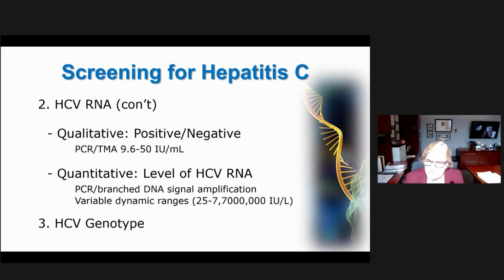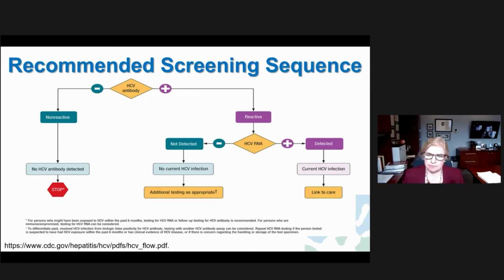One is qualitative, giving you a positive, negative result. The other quantitative, which will actually give you an absolute level. Most tests lately have a very low threshold for detection and are still able to give you a quantitative result. Most labs have now pivoted to quantitative assays for this reason. And then lastly, we can look at the variants of the genotype through genotype testing, and I will explain this again in a moment. So what is our typical algorithm for screening and verifying infection if positive?